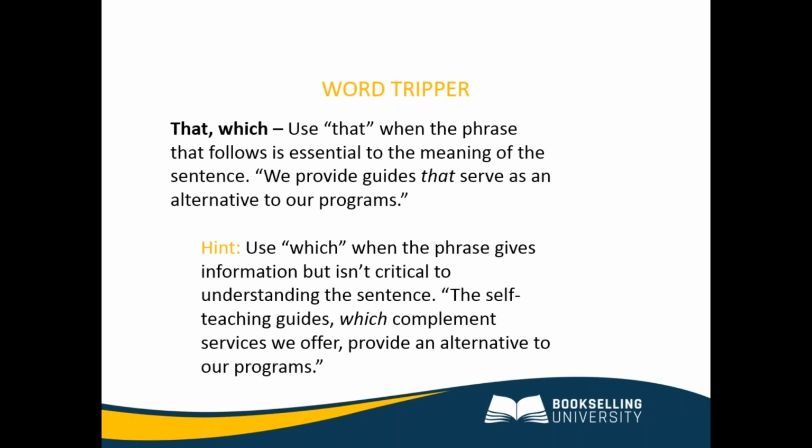I also want to point out one of the most common ones, and this again is related to the American style, more so than the Brits or the Canadians. That and which. You would use that when the phrase that follows is essential to the meaning of the sentence. For example, we provide guides that serve as an alternative to our programs. You would use which when the phrase gives information but isn't critical to the understanding of the sentence. For example, the self-teaching guides, comma, which complement services we offer, comma, provide an alternative to our programs.